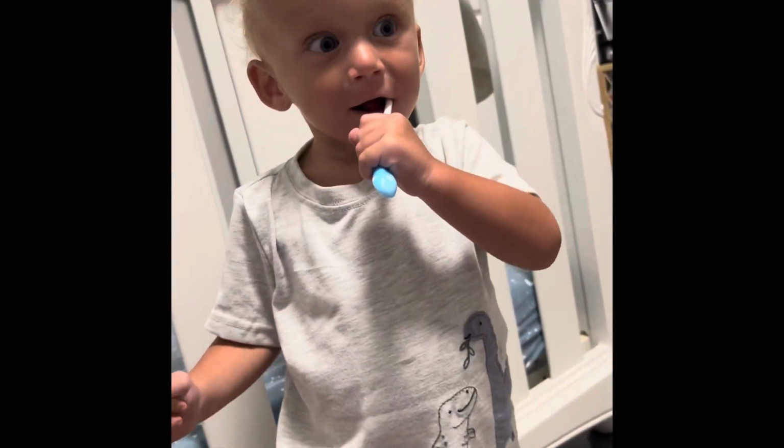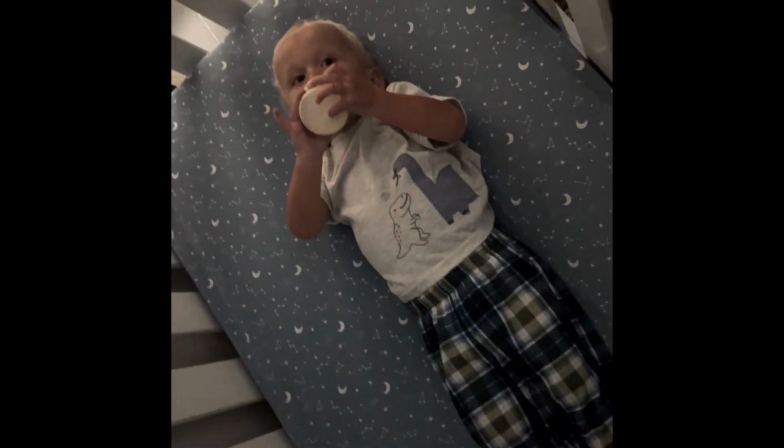Oh, there he goes. Look at him go. Little William isn't wearing onesies anymore for pajamas. Now he's wearing pants and a shirt.